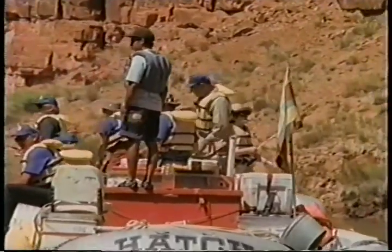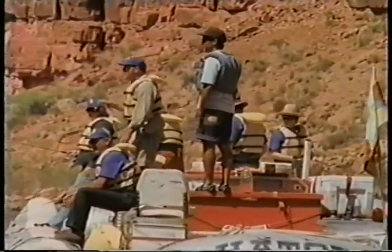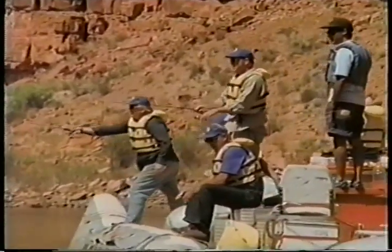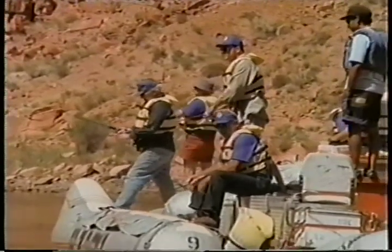We head on downstream for lunch with members of the Kansas expedition. They're fishing for rainbow trout, a species that was introduced here in 1964.